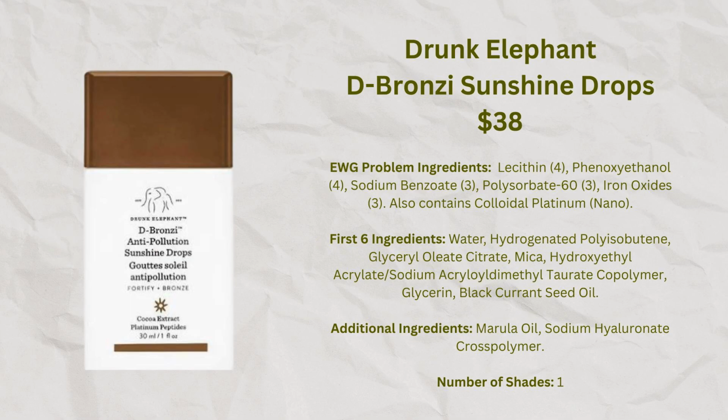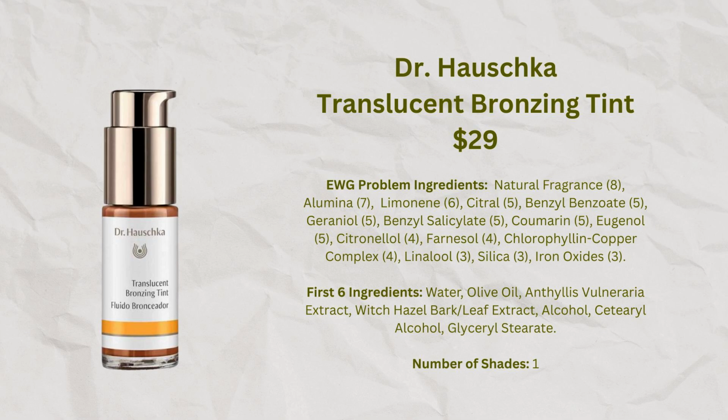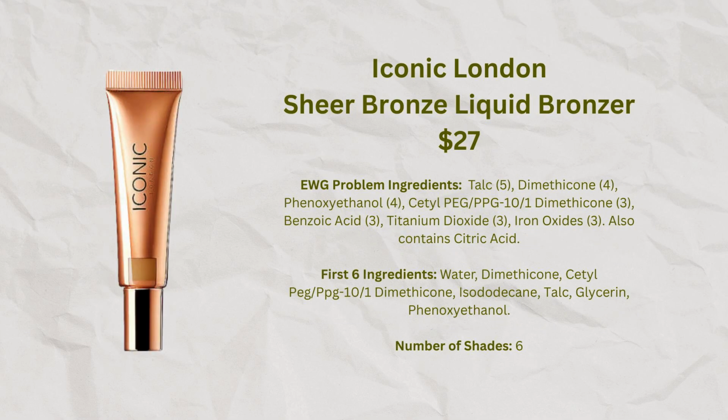There's also one from Drunk Elephant, which I haven't tried, but which some people do seem to like. There is one from Clinique that I might be interested in trying at some point. And there is one from a company called Dr. Hauschka, which I've never even seen before or really heard about until I started looking into this. In addition, there's a company called Iconic London. I've never tried anything from that company either, but they have six shades of this. And there's also one from Laura Mercier.